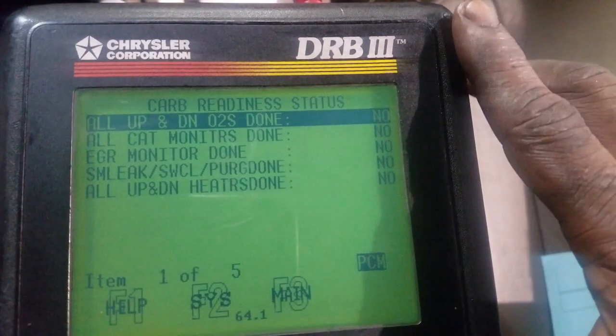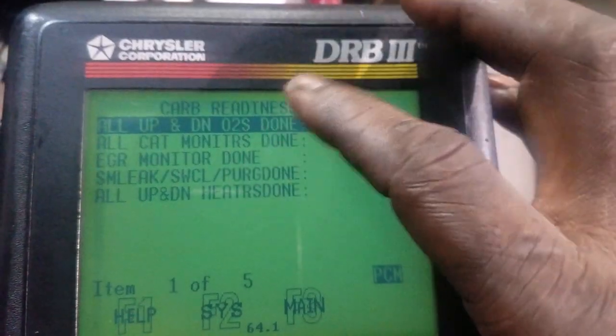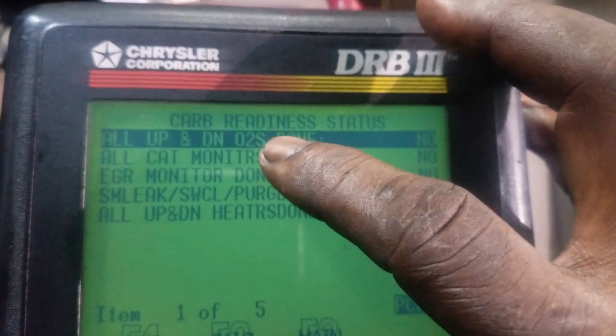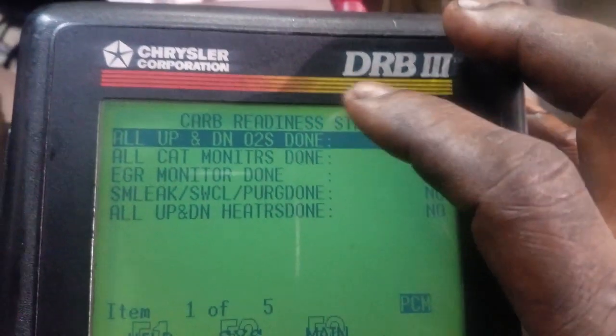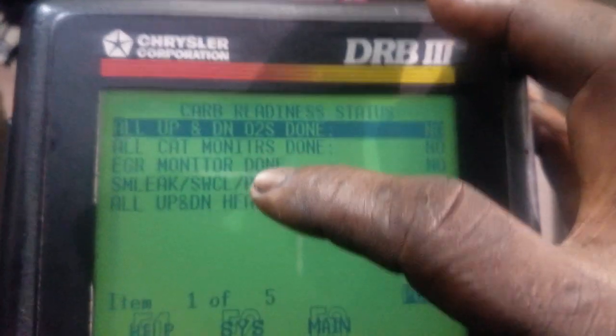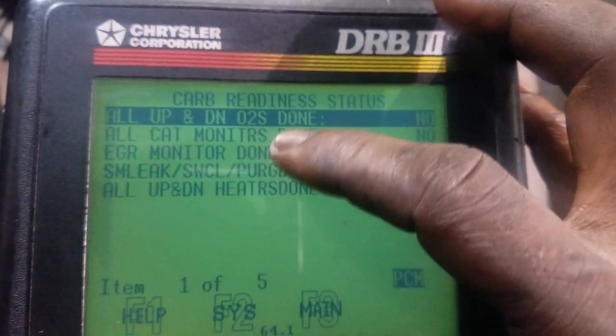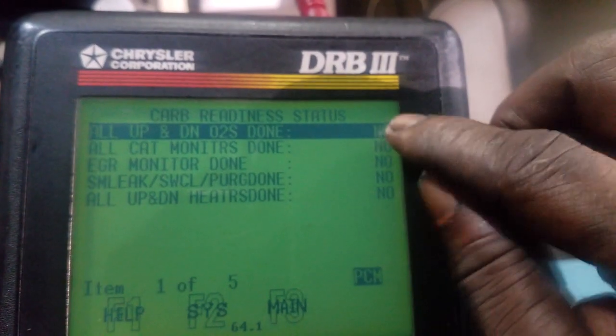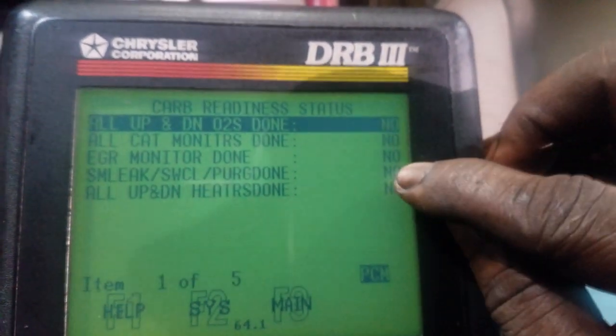Now, on a particular test drive, you may very well easily get these to run. The cat should be pretty easy if there's nothing wrong with the cat. The O2 monitors should pass if there's nothing wrong with those. And of course, we just put an EGR valve on here, so naturally it should pass. So what we're trying to do is get at least 4 of these to say yes.